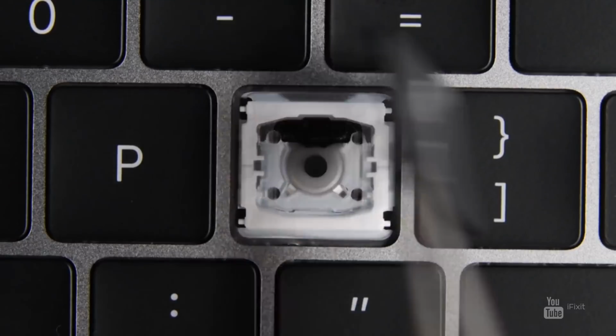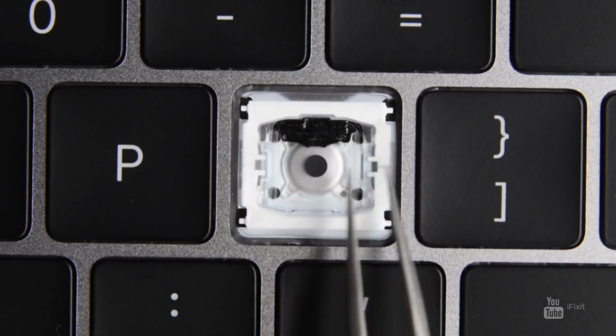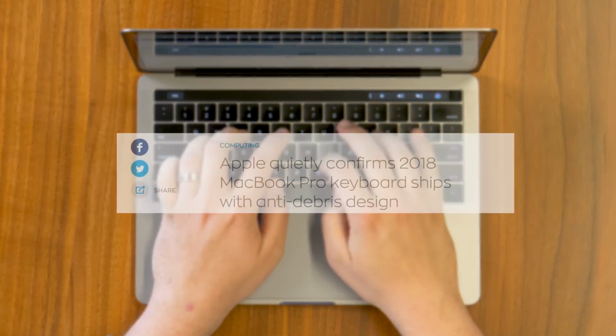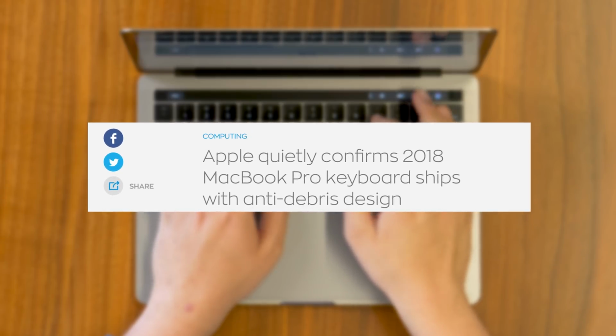It was only once people started actually ripping these things open and showing that there was a new silicone membrane installed under each key did Apple finally go back on its previous statement and admit that its new keyboard did actually have anti-debris protection. It really just doesn't make sense to me why Apple wouldn't just tell people that it fixed the keyboard, that it fixed this problem that these MacBook Pros have had.